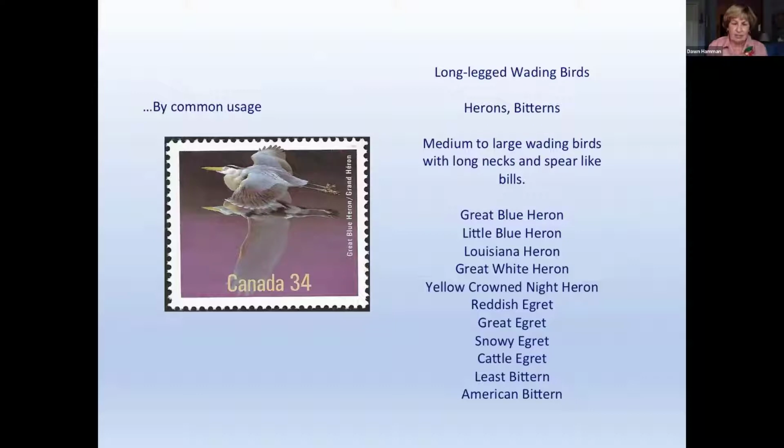The Peterson guide organizes the birds by what it calls common usage. For example, long-legged wading birds, herons, egrets, which are in fact herons, and bitterns. Do you have herons in Pennsylvania? Anybody? Yeah, okay. I can obtain an ATA checklist for these birds. Here it is.